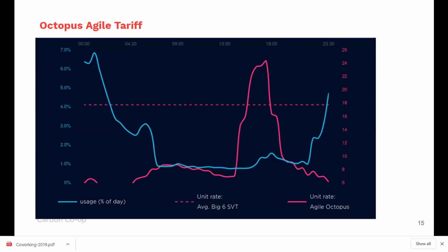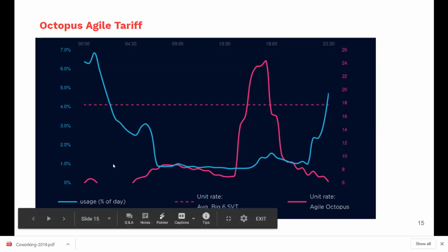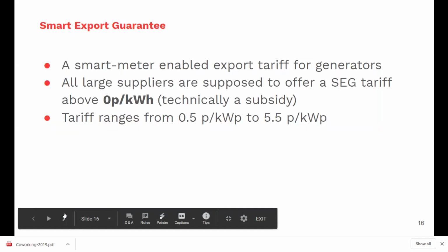So this graph shows peaks and troughs with a very pronounced peak in the late afternoon, which coincides of course with peak usage. And then at other times, the price does seem to be lower than uniform pricing, as indicated by the dashed line. So you can see that, in that sense, it begins to pay for itself, because you start to take advantage of the rate, which is actually much better than the competing rate shown in the blue.